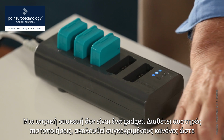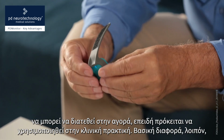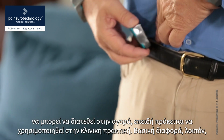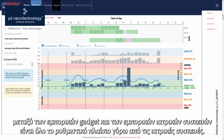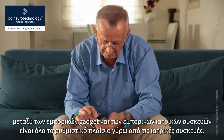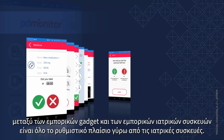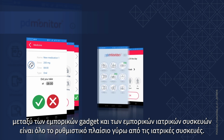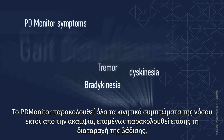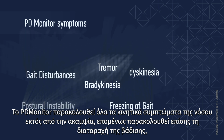It follows specific rules in order to be able to be marketed because it is supposed to be used in clinical practice. So a key difference between commercial gadgets and the commercial medical devices is all the regulatory framework around the devices. PDMonitor monitors all motor symptoms of the disease except rigidity.